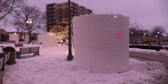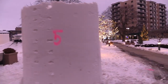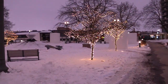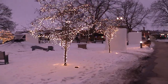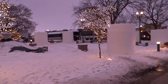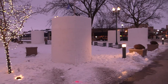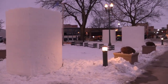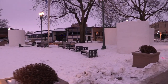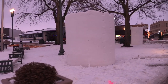I'm going to take you around and show you some of the blocks and explain how they're made. We've got a mold over on the other side. I'm going to show you the mold and what they use. They don't use plywood. It's made out of some other material, and we'll take a look at that as we go. Well, this will give you a general idea. I believe there's 15 teams that they're going to use this year, the way I was told.